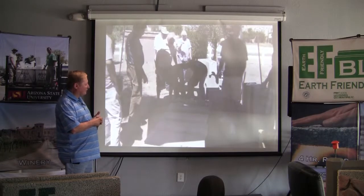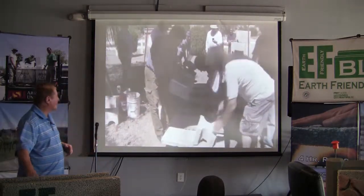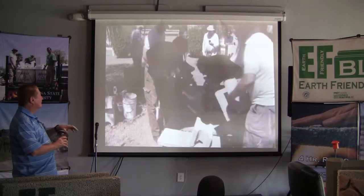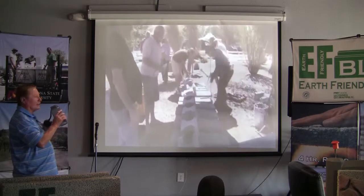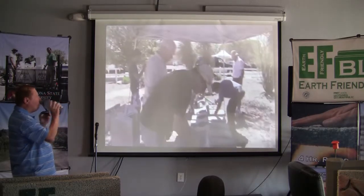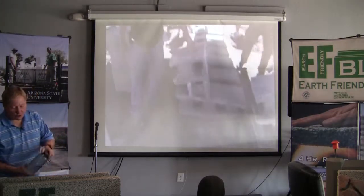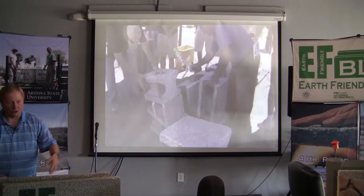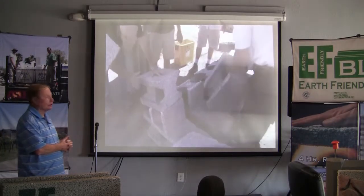And now you can see here we're kind of putting the pieces together to build this little banco. It's actually quite large. It was about 11 foot long. We're going to glue these on here. And this shows how versatile it is, again, we're using those gutter spikes or 6-inch aluminum nails.